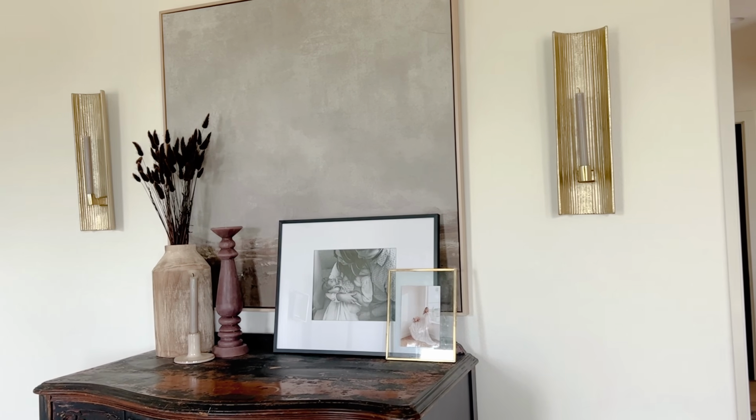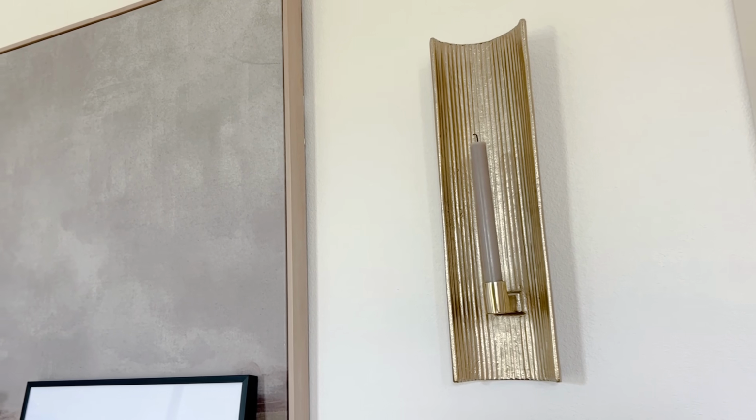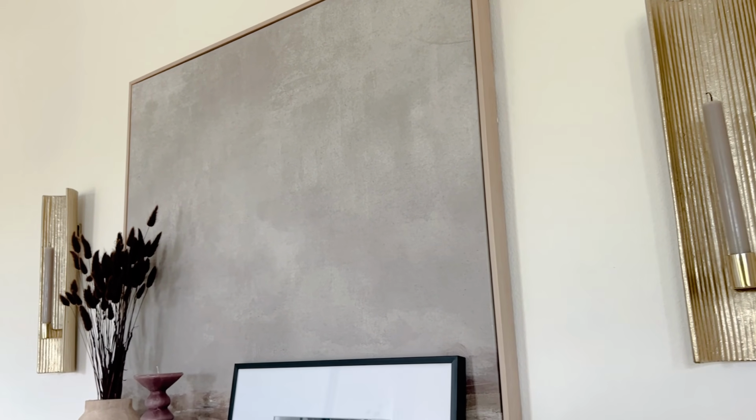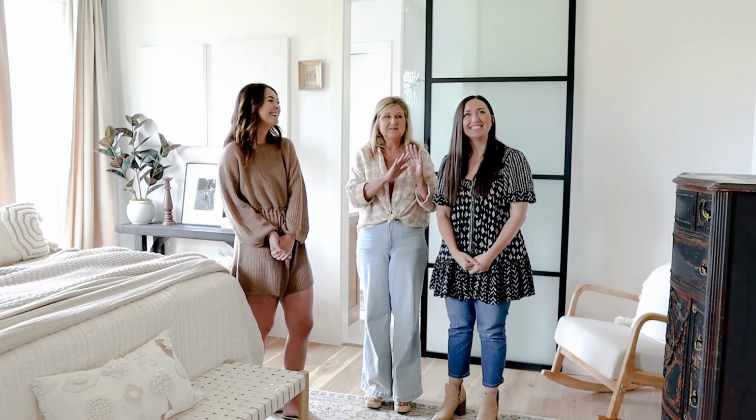I'm getting on and ordering them as soon as we leave. I know. I was trying to think, where do I have to do that? Maybe over my fireplace or something. They're darling. Yeah, that would look great. Is it too much? No, those would never be too much.